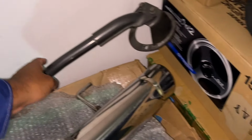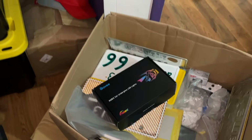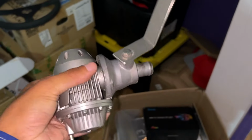So first couple things we're gonna do on the build. This is a strut bar. I want the car to be a little sportier. Like I mentioned, I have a steering wheel. We have underglow. These are the wheels I'm gonna put on the Daihatsu Mira. I also bought this HKS blow valve. So let's just test this out now before we end the video. But this is gonna go on there.